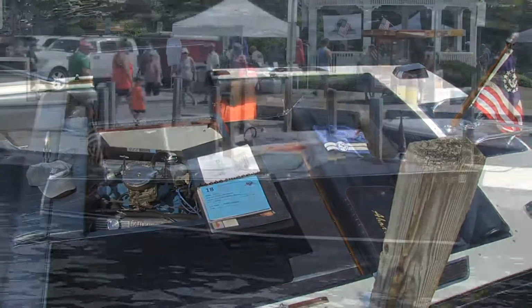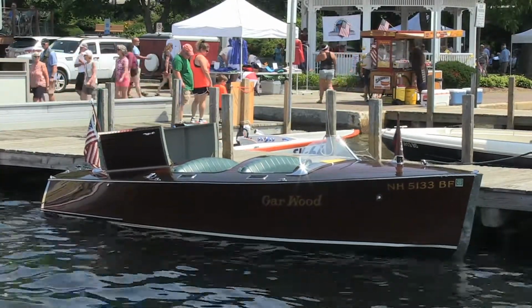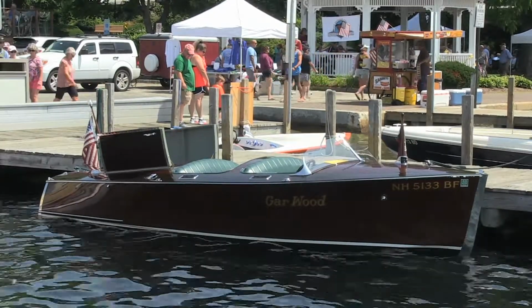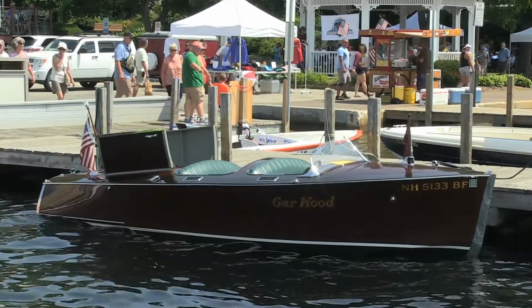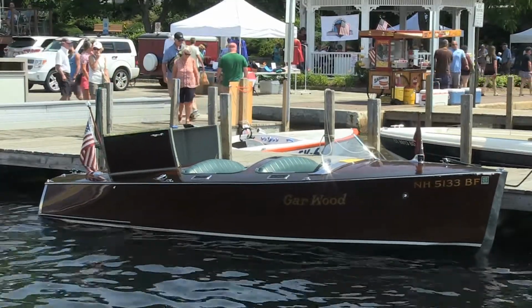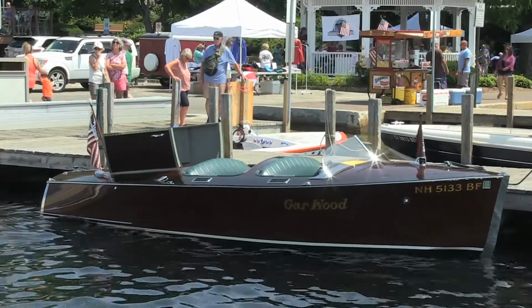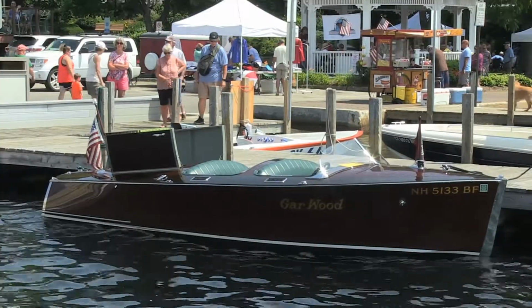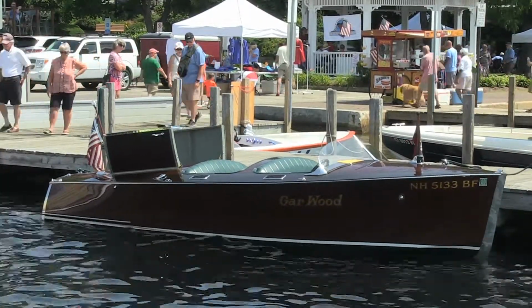Now this is a great boat here. 1994, 20-foot Garwood runabout. Again, we've been talking about Garwoods here today at the show. Another nice example. And we've seen those big triple cockpits. Well, here's a boat where they just took the third cockpit off and made it 20 feet. So it's a little shorter, a little more refined. It's probably a little small for the broads on Lake Winnepesauke when the wind is blowing, but for most applications, most lakes, just a nice boat.